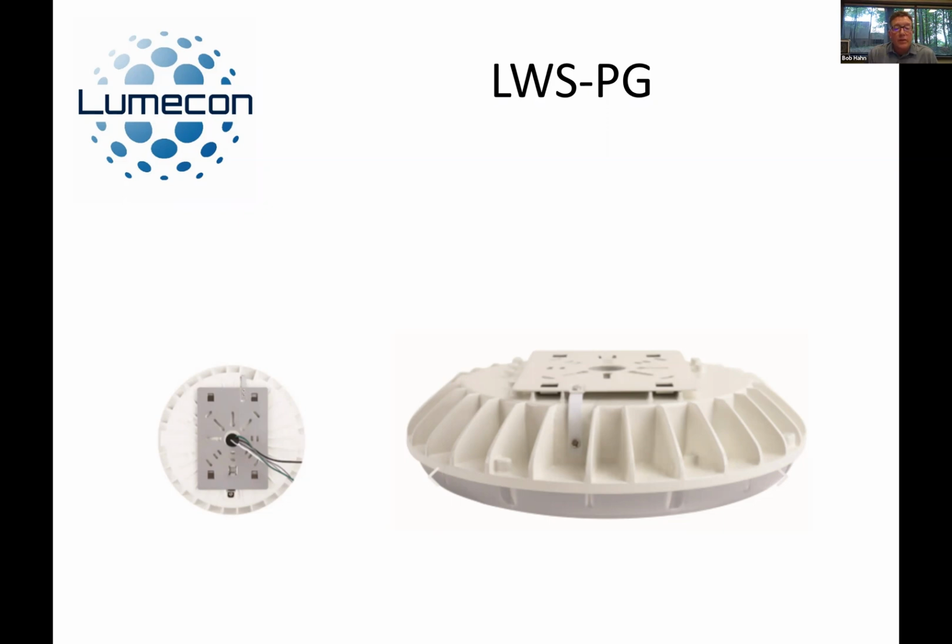And you can see that it has a J box plate already on top to make for easy installation. That plate has almost like a hinge on it, and it comes up. You can install it and then close the fixture onto it. It clips right in. So it's a nice way to install it and real easy.